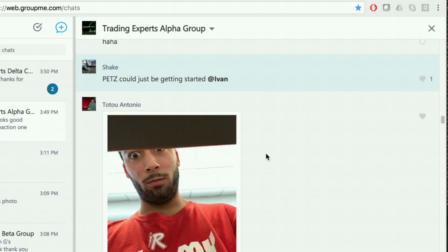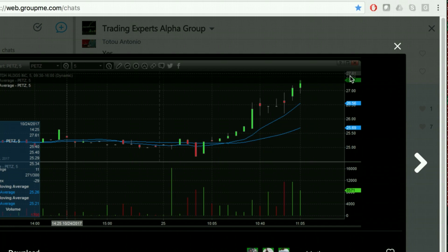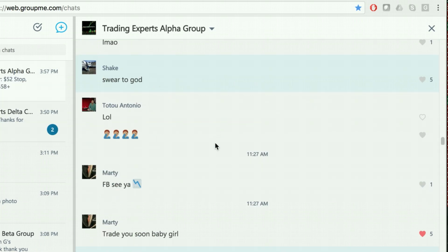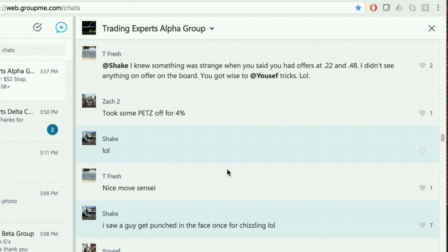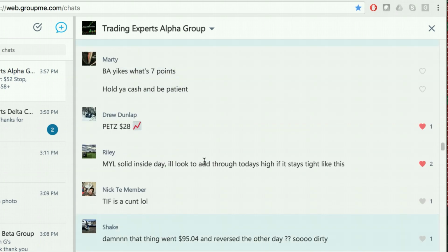And now here this is the volume we're talking about. This is 27.50 or whatever. It got all the way up to 28.50, but here was the high volume inside 5-minute bar. Here's where we're getting started in the beginning of the day. You could see on the 5-minute chart how relatively high volume this is, and then we're getting the follow through throughout the day. 27.37. And then now we took some off for 4%.